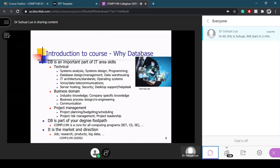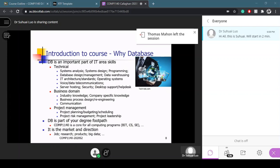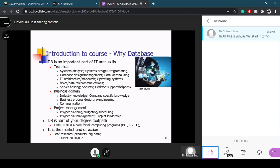Nowadays, all companies want to be a company of big data. So this is a very popular aspect, just like about 5 or 10 years ago, when the so-called internet was very popular. Nowadays big data is pretty popular. So that's what I mean: it's the market and the direction for database, for big data, for data mining or data intelligence. Okay, so I have given you three reasons why we need to study database.